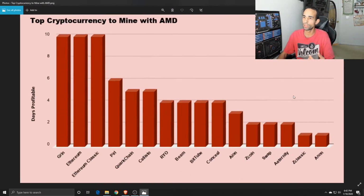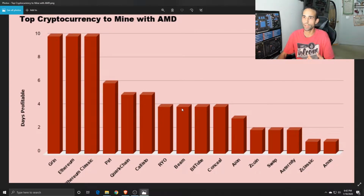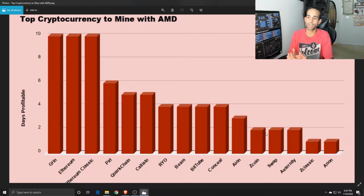Well, the past shows this. Here's AMD. I compiled this information for you guys just so we could talk about it. Grin, Ethereum, and Ethereum Classic are the top coins to mine if you have an AMD GPU looking at the past week. And we're going to compare next week, and I'm going to try to keep this segment going when time allows, at least once a weekend, compile all the data for the past week, and let's see what the top performers for that week were so we can draw upon that information to choose the coins or projects moving forward.